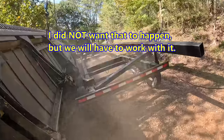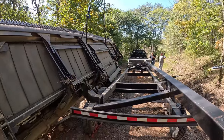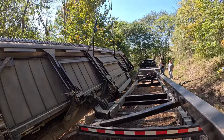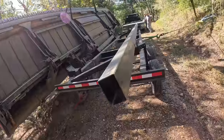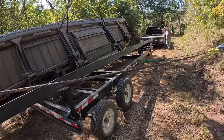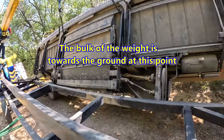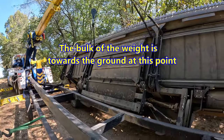Trailer went on. It's all right. It's not wanting to pivot for me. Could you hook a chain to a tree down there? Pull the bottom back. And hold the bottom back. We may have to.